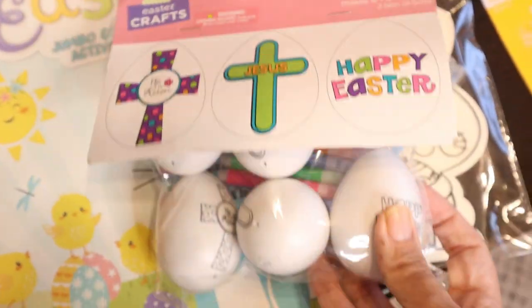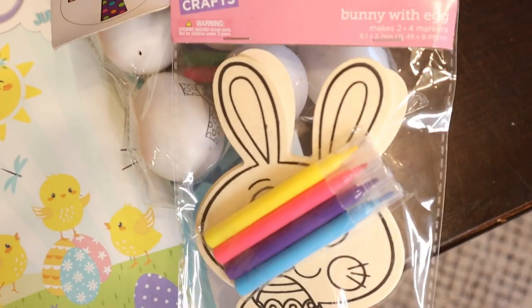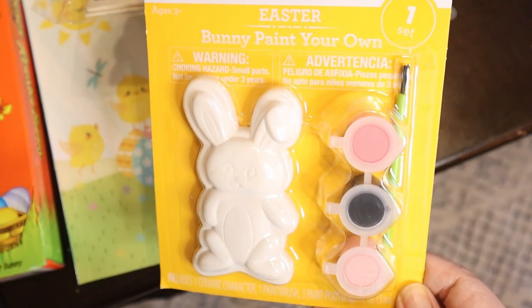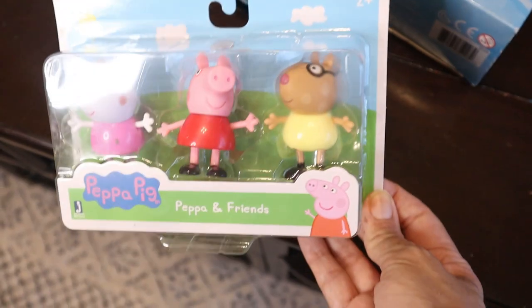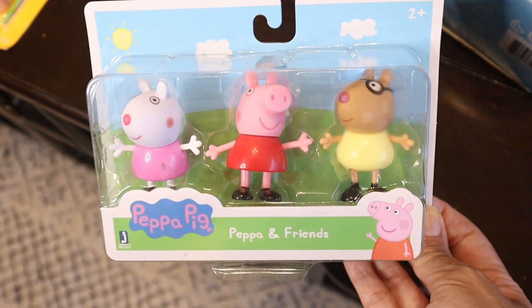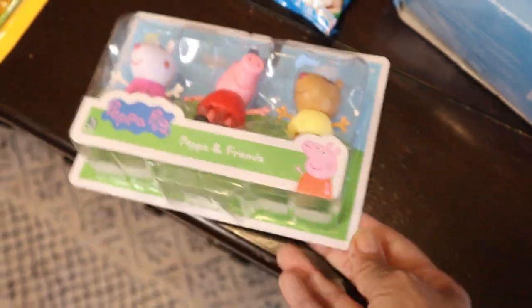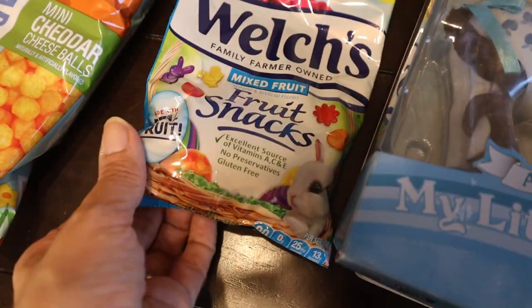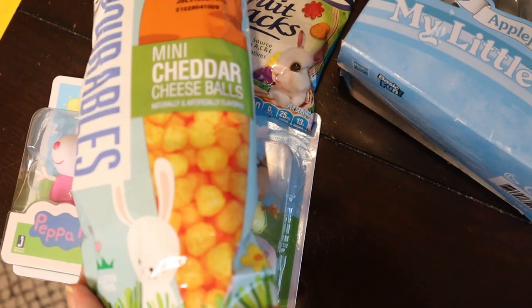Line art egg kit, so 6 eggs, to color. This bunny with egg, to color too, this bunny paint your own. She's going to like this. And she's loving Peppa at the moment. So she has these three Peppa and Friends toys. Some fruit snacks. And these are mini cheddar cheese balls.